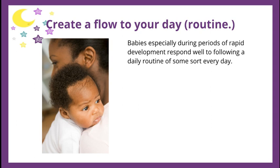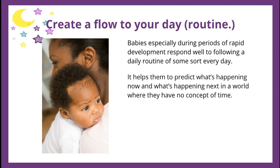And it's really, really helpful if you can follow some sort of daily routine. As long as it's a flexible routine, that's important. But it is really good to have things that you do regularly every single day, because this helps your baby to predict what's happening now and what's happening next in a world where they have no concept of time. So think about how it would feel if you didn't know what time it was and you didn't know where you were supposed to be or what you were supposed to do or what was meant to be happening. It'd be quite unnerving. And so having a routine in place that you do every day in the same order is comforting. And note that I said routine and not strict schedule.